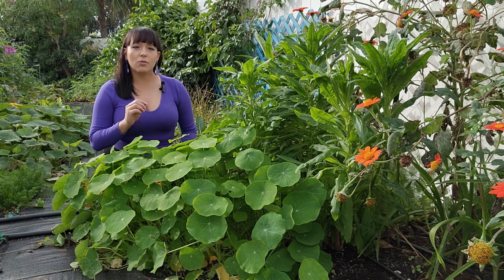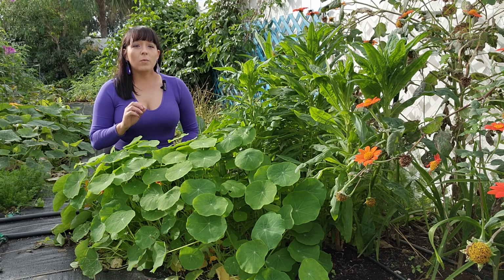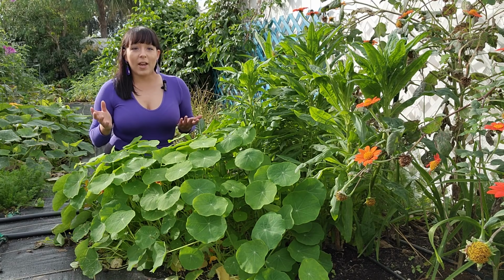You can start harvesting at about 3 months, but I find that they're still too small for my liking, so I like to wait until they're about 4 or 5 months old. Pull one out around the 4-month mark and check. If it's too small, leave them in for another 3 to 4 weeks.